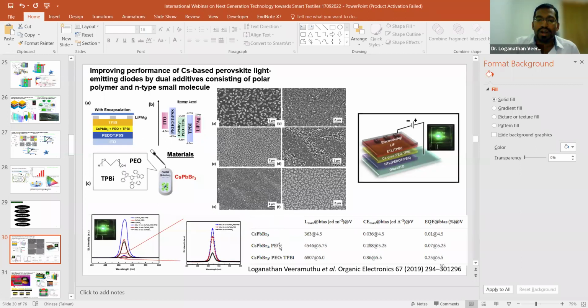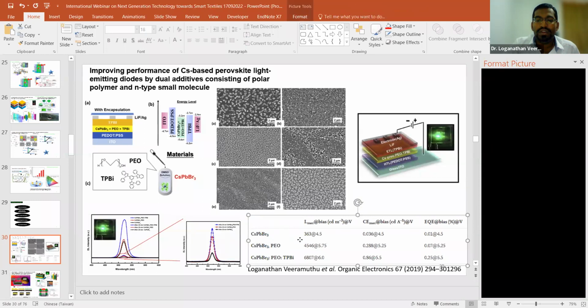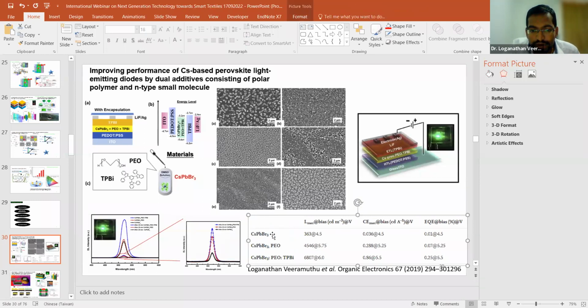So if you can alter these things, for example, if you look at this table, you are able to see there is a drastic growth in your luminescence. Lmax is nothing but your luminescence, the light output, how effectively it is going to glow. For example, with only perovskite without any additives, it's only 300. When we fine-tune our structures, here you can see the FESEM image. Here, this is only perovskite, figure 8.